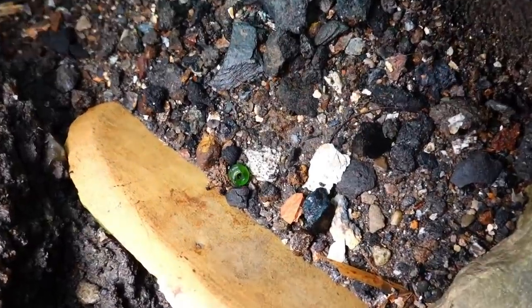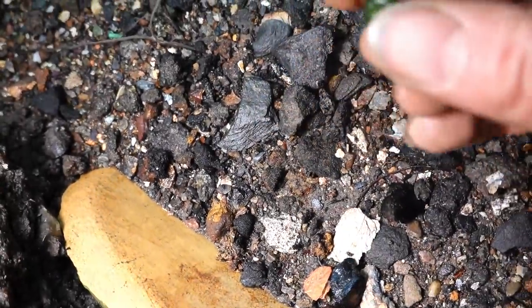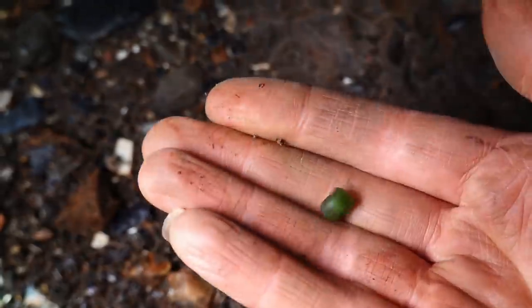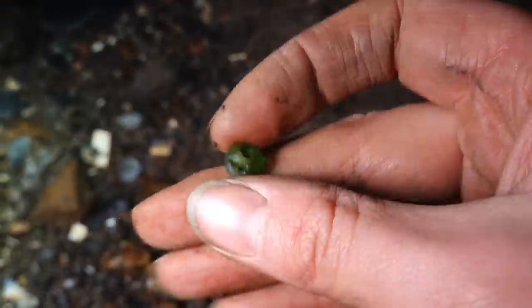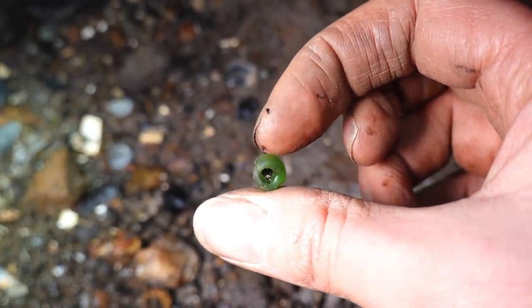Just found a tiny, pretty little green bead down here. It is pretty, it's beautiful. Isn't it? You don't often find clear, translucent green ones. Oh, they're usually blue. It's a bit wonky. Like me.